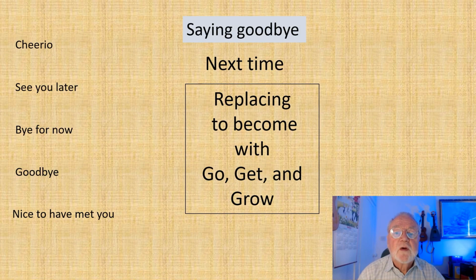Next time, we'll have a look at replacing the verb to become with go, get, and grow.